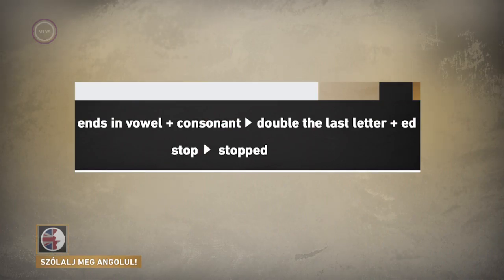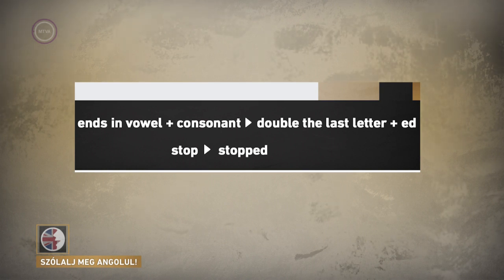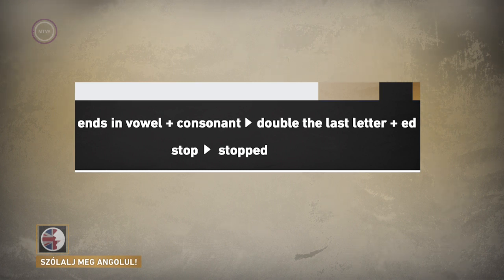Well, if the verb ends in vowel plus consonant, then we double the last letter before we add ed. So the verb to stop becomes stopped, not stoped. Great! And on we go. One for all and all for one.